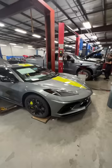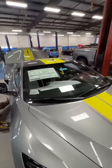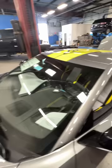$130,000, and one of my employees broke an expensive piece. Check this out, guys. This is one of the limited edition C8R cars. I showed you the yellow one last week, but it's the same interior as the yellow one, but look at that. You can see the bumper.